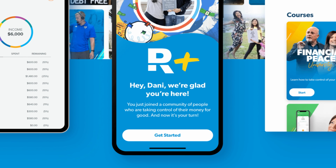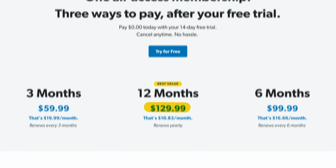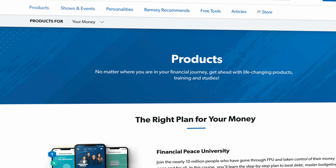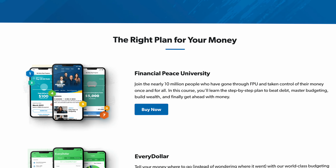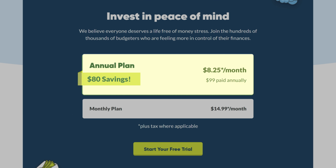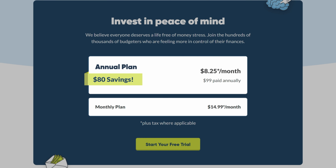Each platform also allows you to pay by the month or save money by paying upfront for the entire year. Now, up until recently, the only way to get the premium version of EveryDollar was by purchasing Ramsey Plus, which is $130 per year and includes Financial Peace University and some other tools, but thankfully they have now separated the premium version of EveryDollar from those other tools that you may not need, and now it just costs $79 per year or $13 per month if you want to pay monthly. YNAB, on the other hand, is $99 for the year or $15 per month if you pay monthly.